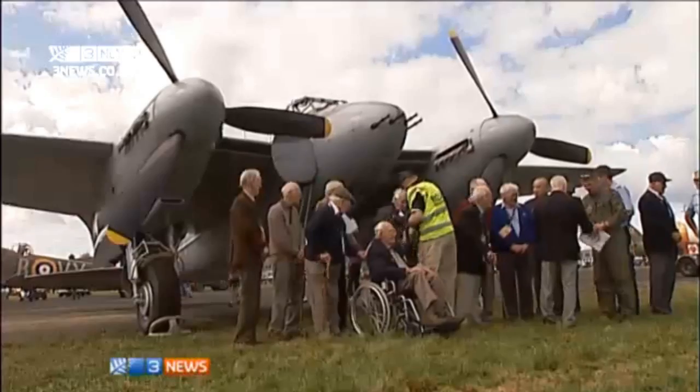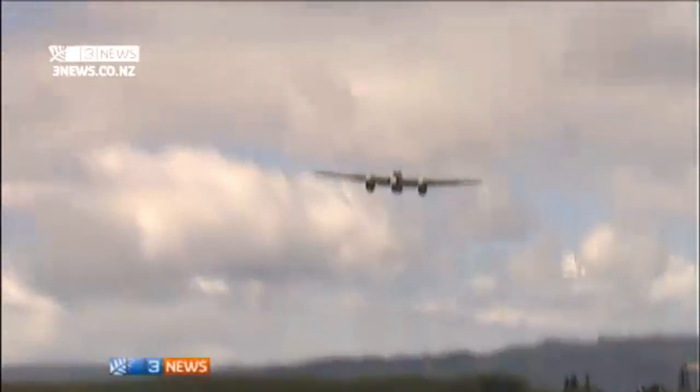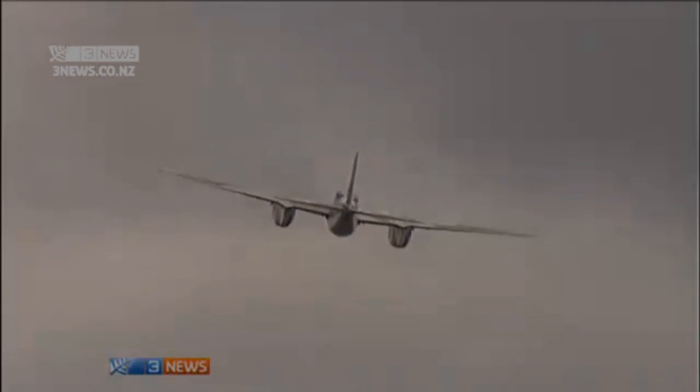So, as other planes flew over Ardmore, this one continued to be the focus, on the ground and in the air. David Farrier, 3 News.